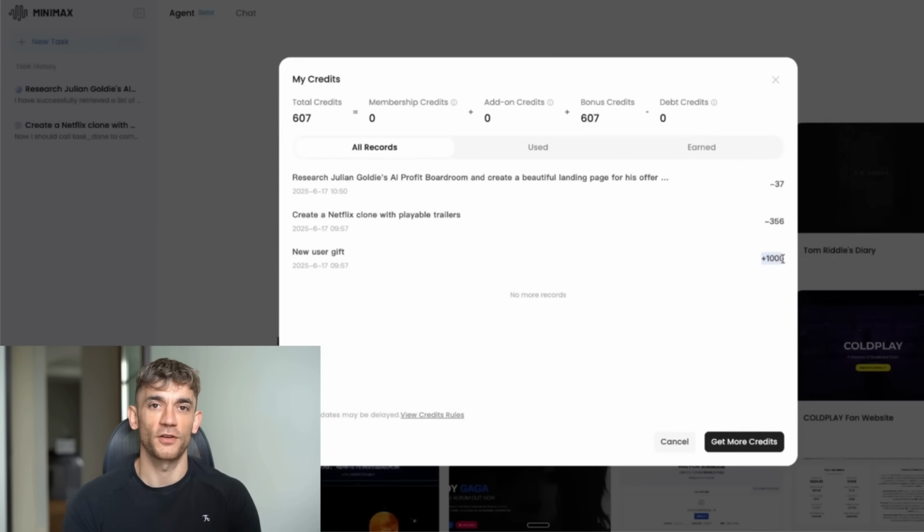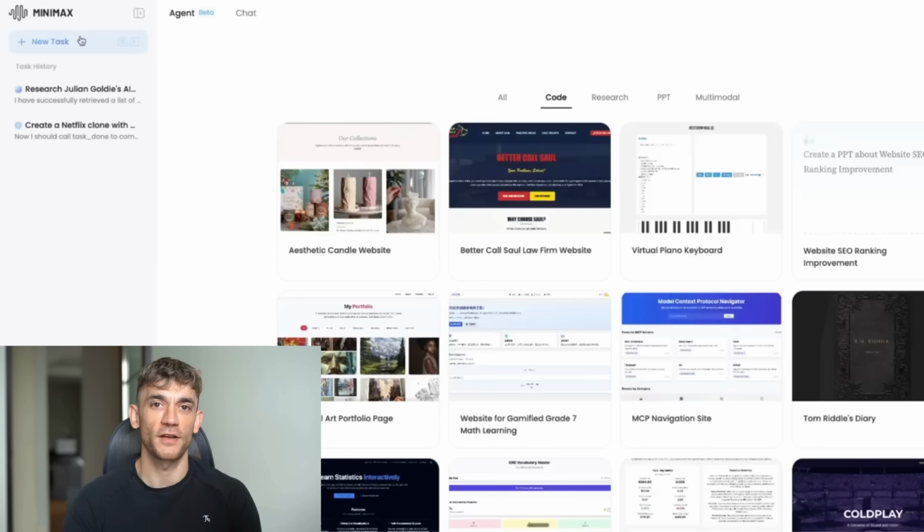Here's something else that's really cool. The model comes with built-in capabilities for online search, video and image generation, speech synthesis, and voice cloning. And it's not just a text model, it's a complete AI agent that can do multiple things.